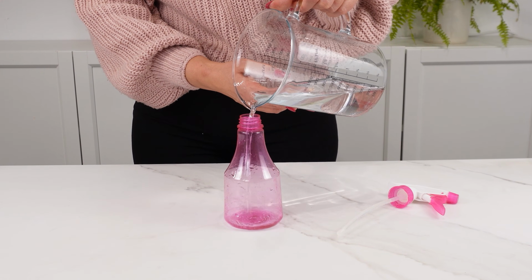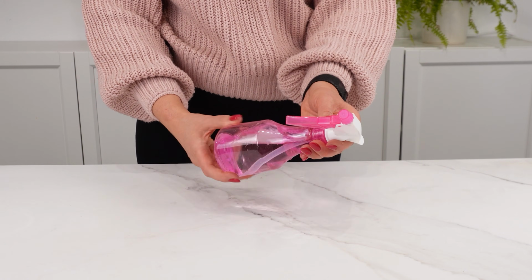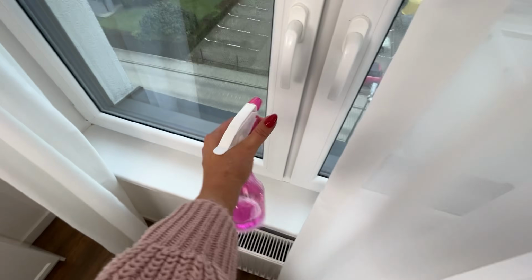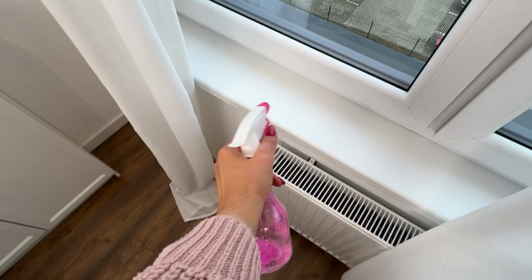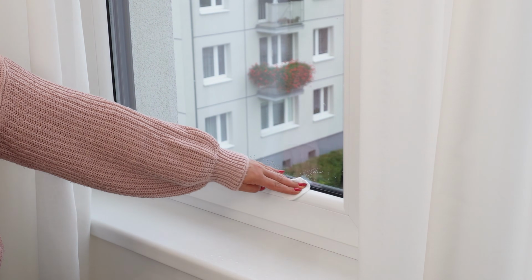This solution has antibacterial properties and is non-toxic, safe for kids and pets. Spray it on your window frames and sills without worry. You can also soak cotton pads and wipe the frames thoroughly.